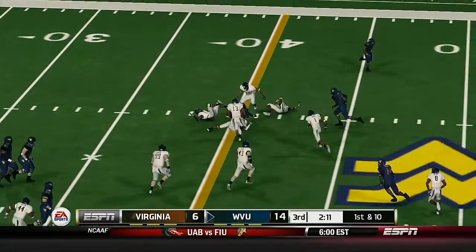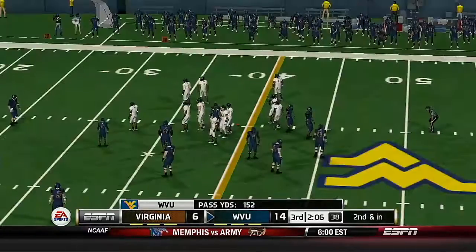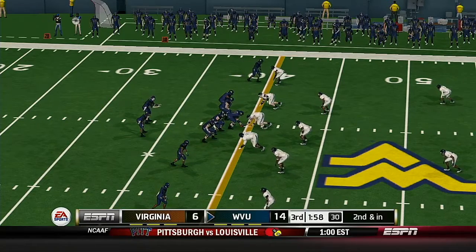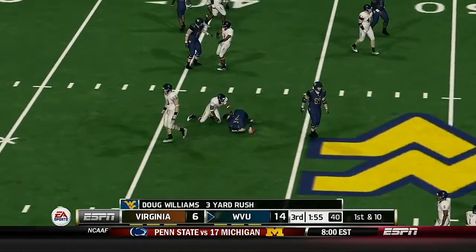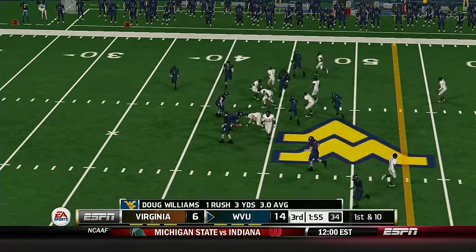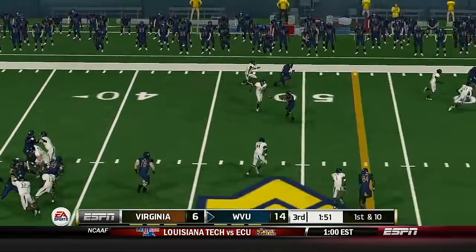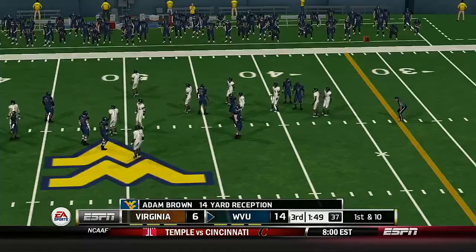Flips it middle to the running back. He's to the 40. The quarterback and his receiver make a great play here and convert on an early down. West Virginia holds an 8-point advantage. And he's tackled after positive yardage. Tackle made around the 43-yard line.